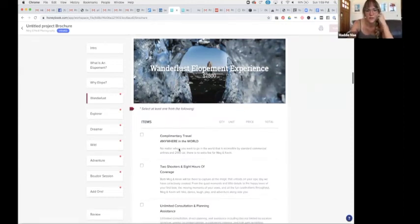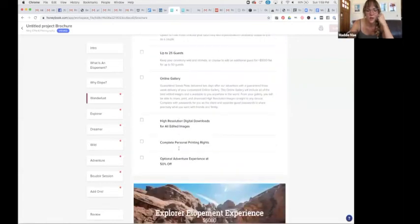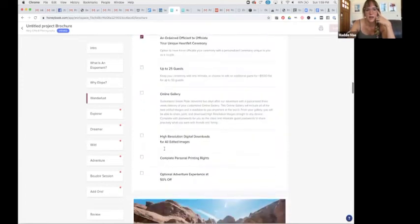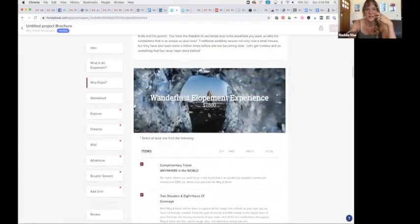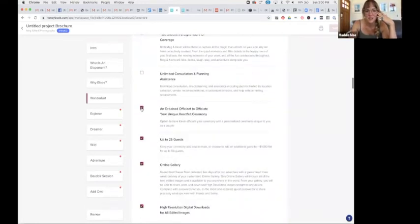The thing that confuses me, and again, I don't use HoneyBook, but a client could potentially have never seen HoneyBook before, is that I'm checking these things and wondering how much it is. Are all of these things included in this price? I'm guessing they are, but it's really not clear. These check boxes actually confuse the hell out of me.